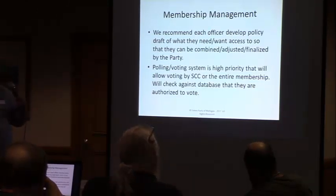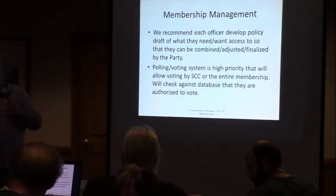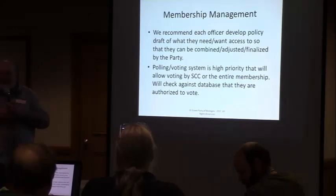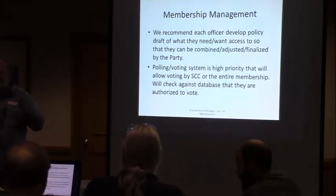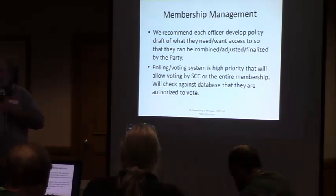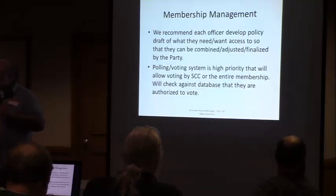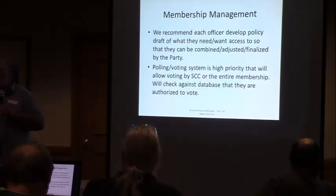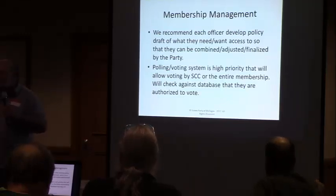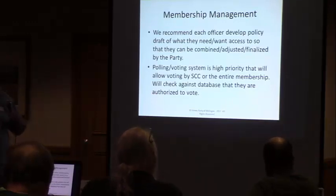One of the things we made one of our higher priorities, because of the SEC issues we've had, is a polling and voting system that can be used for either just the SEC or for the whole party, with the whole party having access. But it'll actually check when you do the voting. It'll say, yes, you're a member of the SEC, you can vote on this. And it will actually check against the database for most things that you do. That, oh yeah, you are a member, you can do this. So that's built in there.